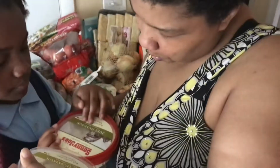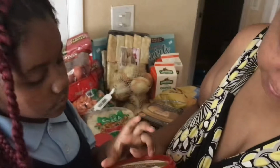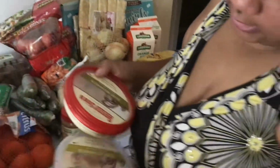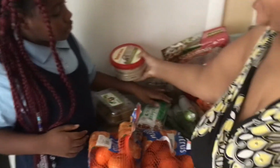This is just hummus, and this is. They both are just hummus. Yeah, but it's chickpeas. Both of them are Sunny Joe's. Yeah. They were established in 1918.